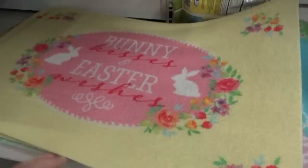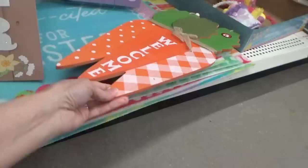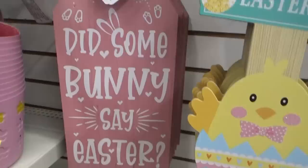Bunny kisses and Easter wishes. They're not very sturdy, but if you're not gonna use them for actually wiping feet, they're cute. Now, this is from the $3 and $5 section. We'll be over there in a minute. Somebody just put it back over here. All this stuff is still just $1.25.